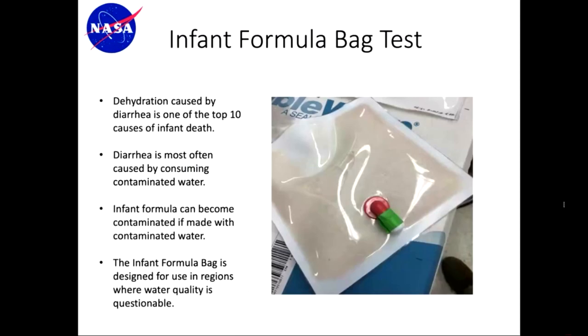One of the more recent projects we've been working on with this bag deals with infant formula. I get a lot of interns that come from different parts of the developing world and spend summers doing internships here. They expressed that they thought the best application for the bag was actually for infant formula. In a lot of places in the developing world, if you're not able to breastfeed a child, you're going to use powdered infant formula.